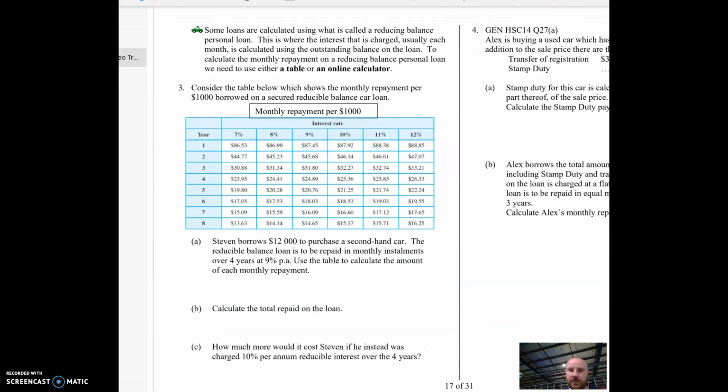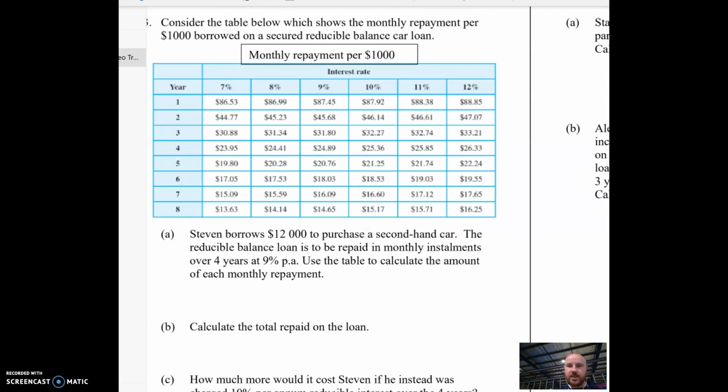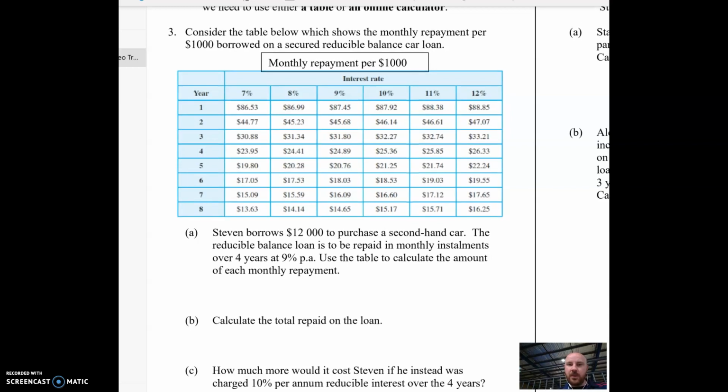Now, this is the one we might have a bit more trouble with. Some loans are calculated using a reducing balance. We can use this table. This is what they would actually use. They're more likely to use an online calculator, but the table is often what they would do if you go into a bank. This is how the table works. It's a monthly repayment of $1,000, so we're looking for batches of 1,000.